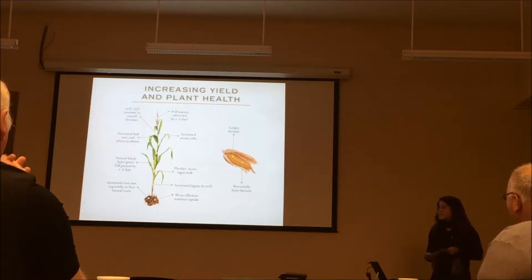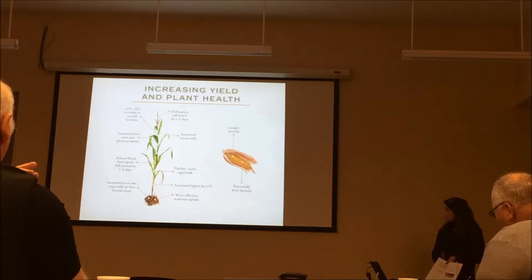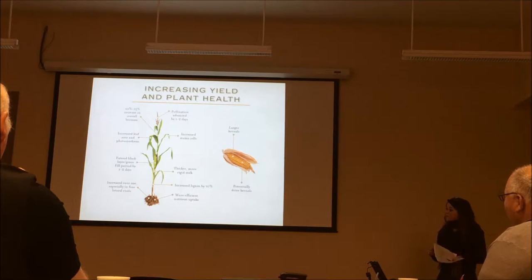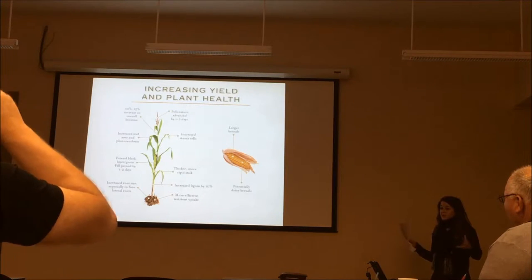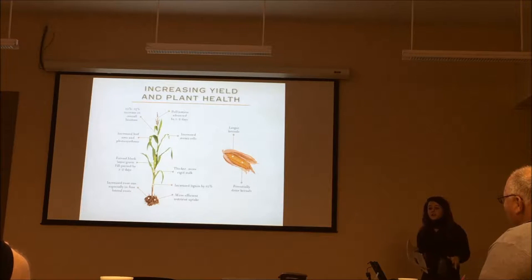Some of the things Yield Igniter can help with: it increases your biomass, increases the photosynthesis in the leaf area, extends the black layer, and increases the root size. The root ball can be increased by 25%, lignin by 10%, and we help produce more nodules so you can get more nutrients for uptake for your plant as well. The stalk is thicker, so it helps with better sustainability. Stem cells are increased and pollination can be advanced by 1 to 2 days. You can get drier kernels and the ear lengths are more consistent.